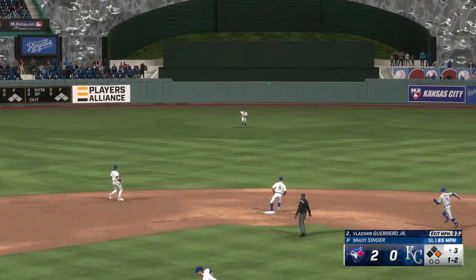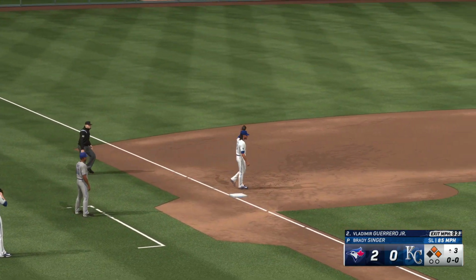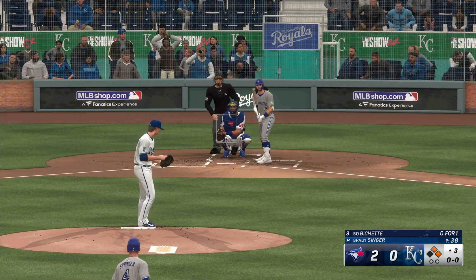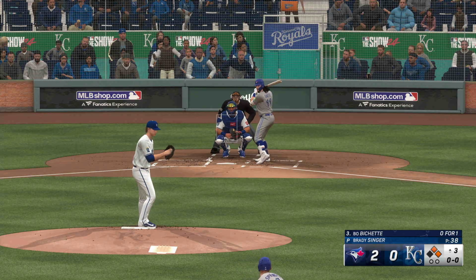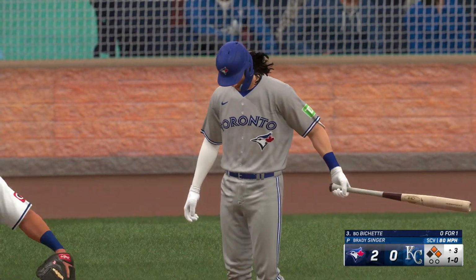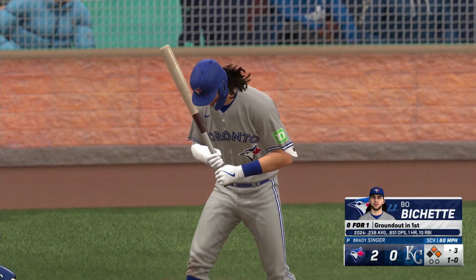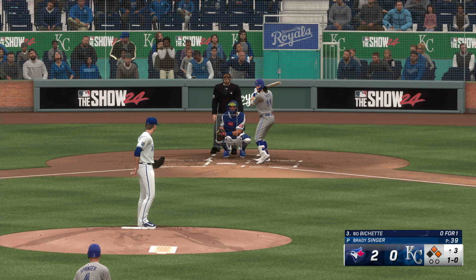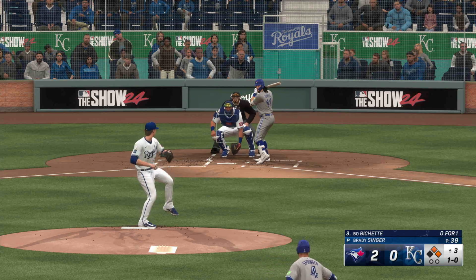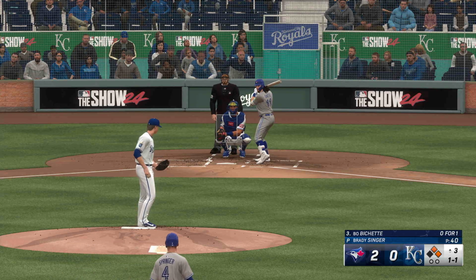And a base hit up the middle. Throw back in quickly. First and second now with nobody out. The batter, Will Bichette, up to the dish. He's 0 for 1. No. The shortstop takes the ball. Kicks and deals. First and second here, no outs.